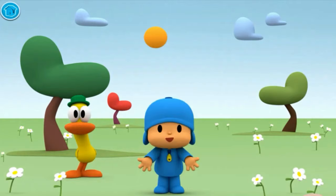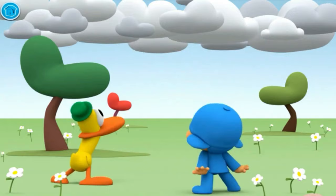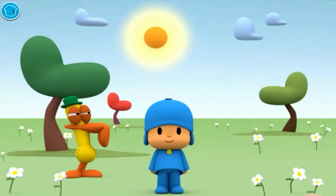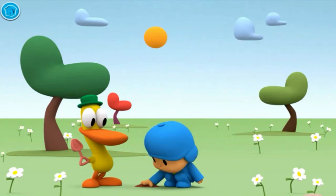Lightning! First, rain clouds gather. Then, there is lightning. Lightning! Lightning! Lightning! Last, Pocoyo runs home. Sunny! What a lovely spring day! What should Pocoyo do today? Grow a flower! First, Pocoyo plants a seed.